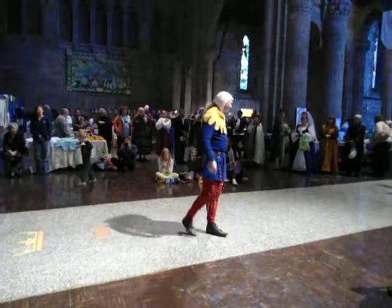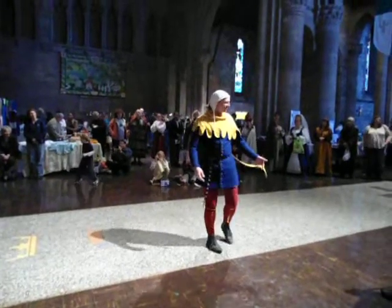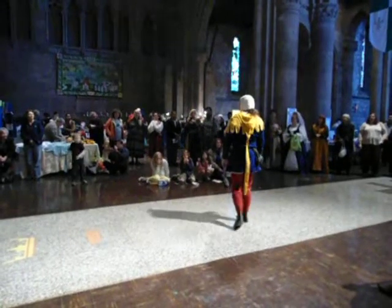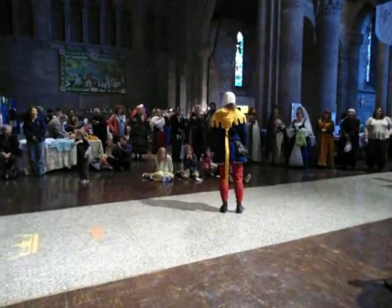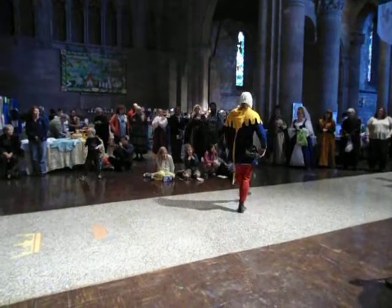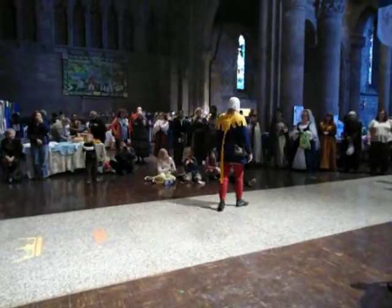That's that thing right there on his head, and it keeps his hair in place and warm. He has a belt with a purse and pointed leather shoes. Harvey Weingut.